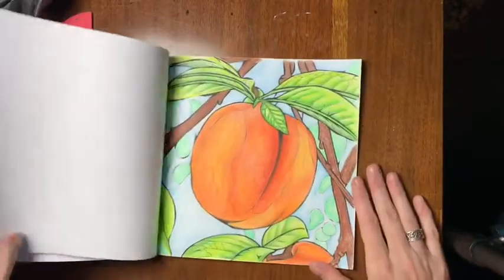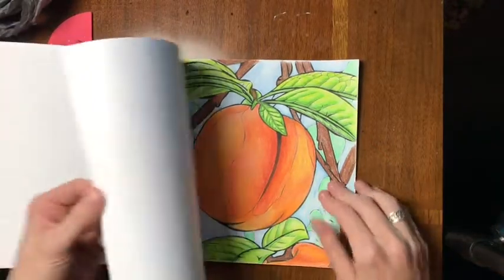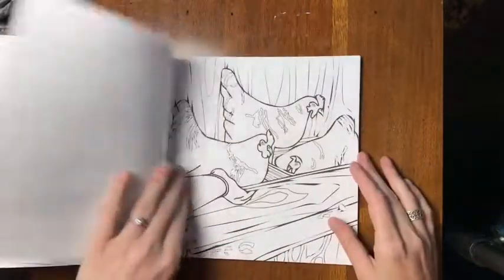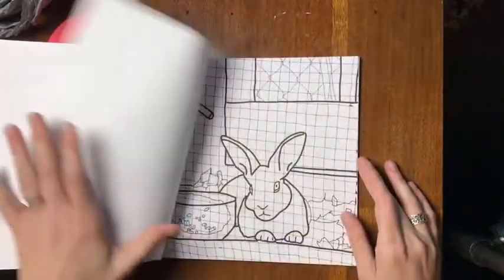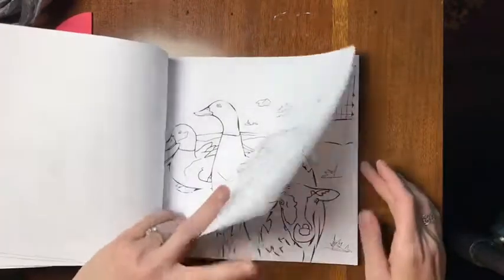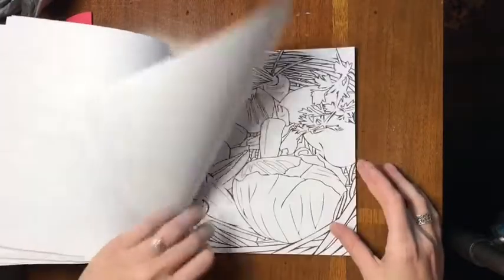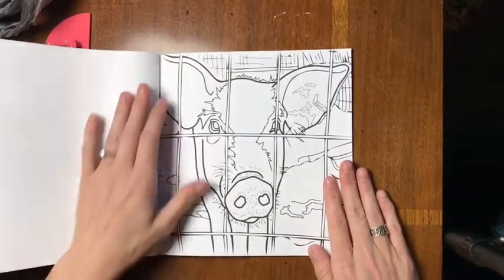Oh, here's one that I completed the other day. It's a peach. She used these peaches for her jams. So she actually sells these books at her farm. Here's some chickens. I love the chickens. I'm trying to decide if I want to do a chicken picture or there's this pig. Pigs are so cute. This one. I think I want to do this one.